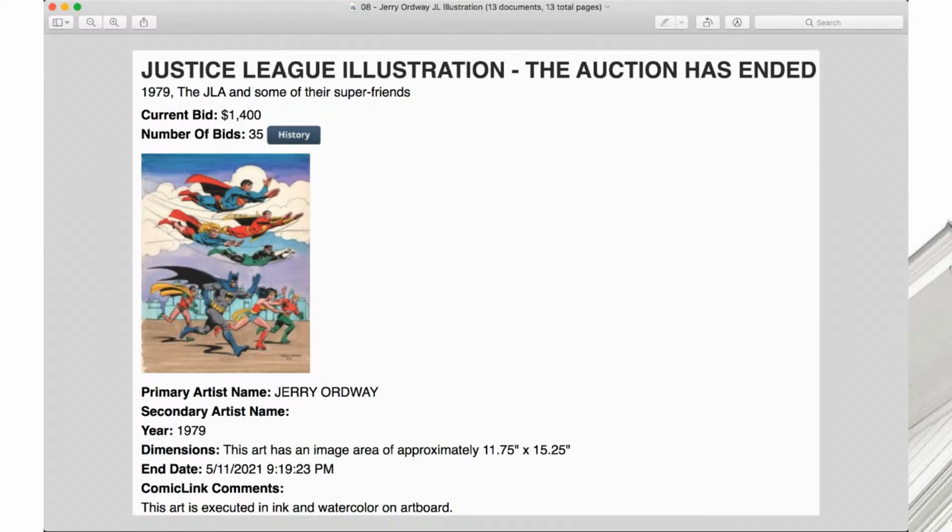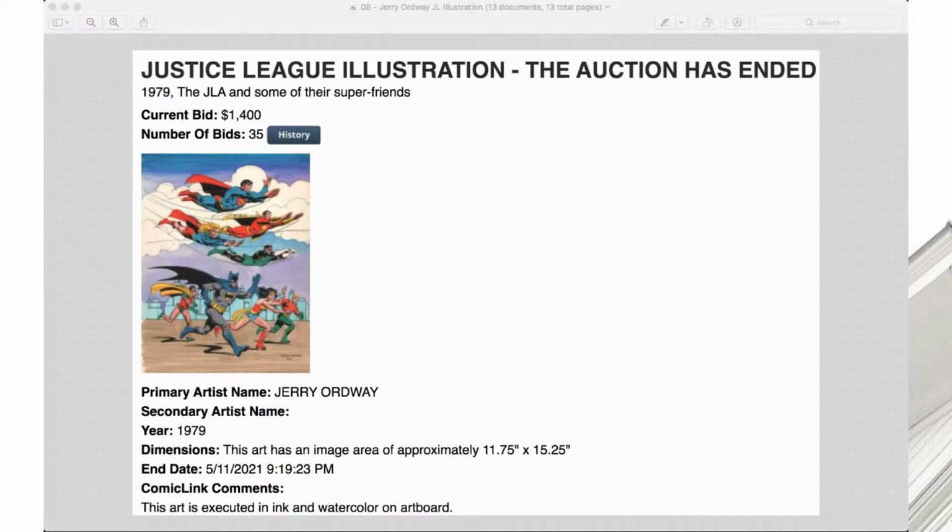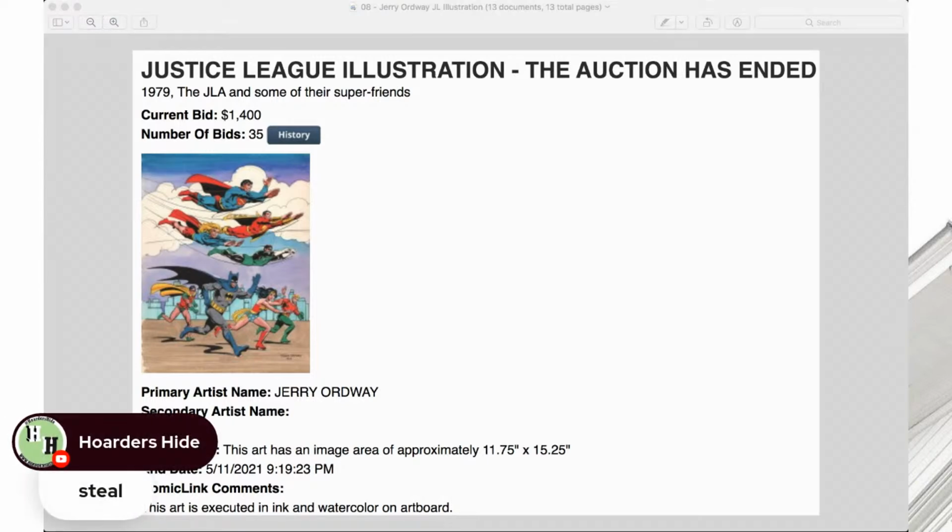This is maybe my different pick of the auction. I kind of agree with Scott on this. That I don't know if he's talking about this piece or the last piece, but I thought this was a steal at $1,400. Jerry Ordway, I mean, he did it 42 years ago. It's an ink and watercolor piece. Definitely kind of a piece you can hang up, put on the wall.